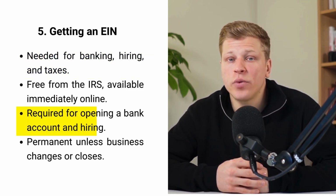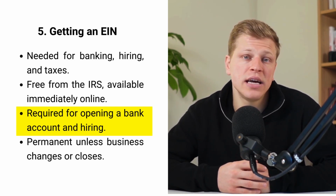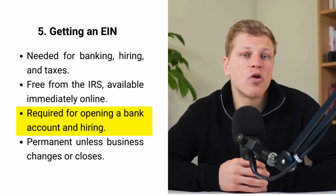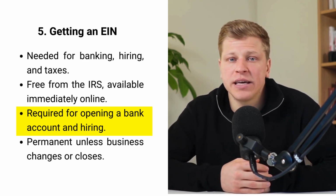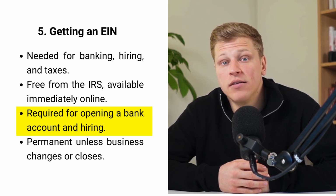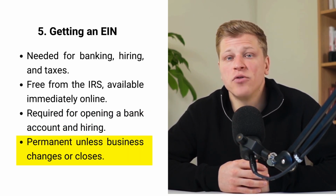You can get your EIN quickly by applying online on the IRS website. If you prefer not to use the internet, you can also apply by mail or fax, but it takes longer. When you apply, you fill out a form with information about your LLC, like its name and address. Once you submit your application, the IRS usually gives you your EIN right away if you're online. This number is yours forever unless you decide to close your LLC or change the type of business it is.